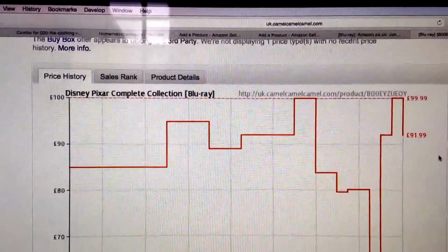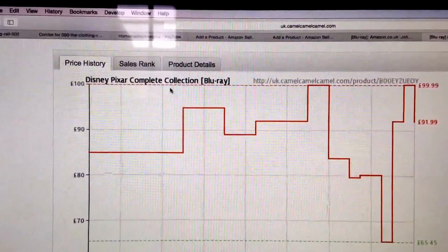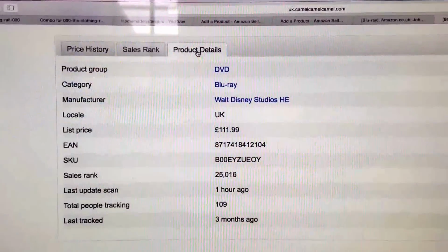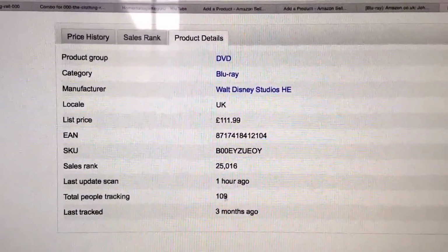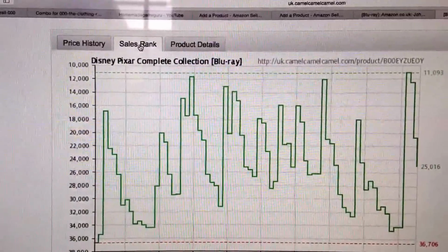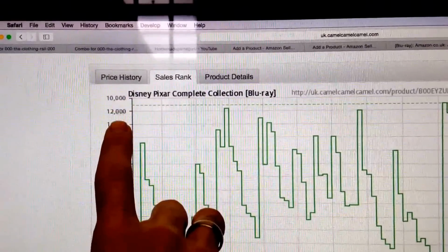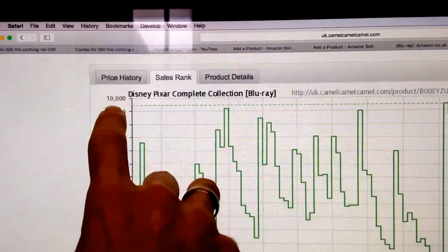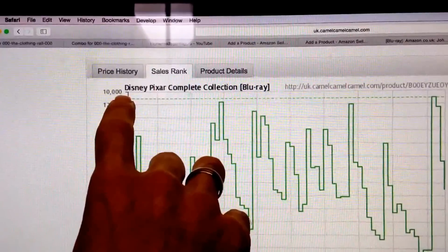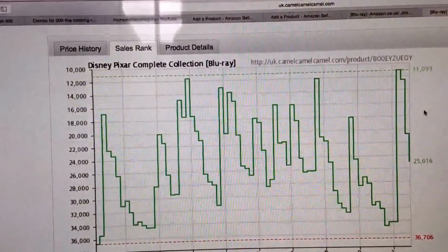But what I find more useful in a way, here you have these three tabs. You've got price history, sales rank and product details. Product details just literally gives you the product details that you can get off the Amazon page. But if you go into this sales rank, you get this. Now sales rank up the side here, so the smaller numbers are the better sales rank. They indicate that an item is selling a lot, and the bigger numbers mean it sells very infrequently.